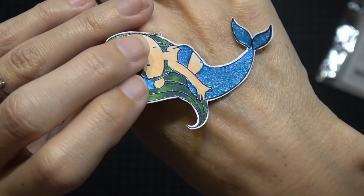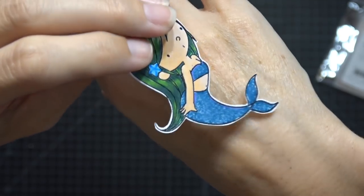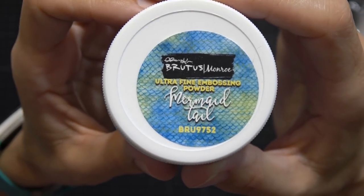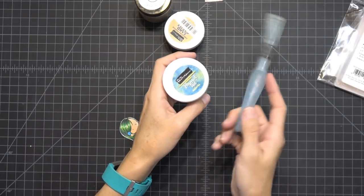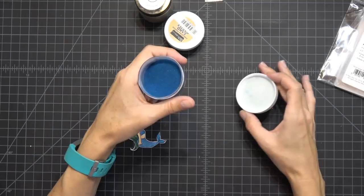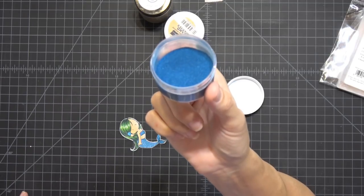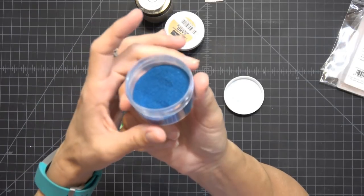I'm not that impressed. I know some other people complimented it, but you guys, it's basically just blue embossing powder. It does not do that. Do you see how it makes it look like it's got the blues and the greens? It doesn't, you guys. And to boot, let me show you. Do you see that? That's how much you get. The container's not even half filled, you guys, and this stuff is expensive.